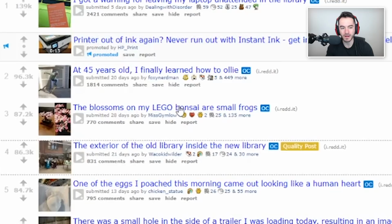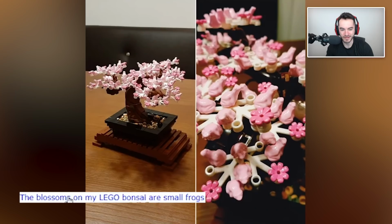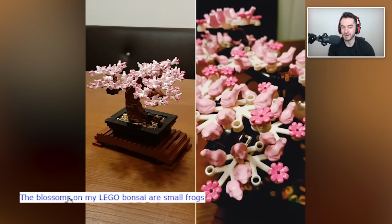The blossoms on my Lego bonsai are small frogs. Wait, they are. Is this actually how Lego made the thing, or did you improvise this yourself? See, there's different ways that this could or could not be mildly interesting. If Lego provided this kit and you made it, and then you notice, wait, the blossoms are small frogs, that's mildly interesting. If you were improvising this and you just wanted to find some pink pieces and you're like, oh, I guess these small frogs are pink pieces, less mildly interesting because it was an active conscious choice on your part. So it'd be really confusing if there is actually a Lego kit for making a bonsai tree, and you get it, and one of the bags is just a bunch of frogs, and you're like, did I order the right thing?